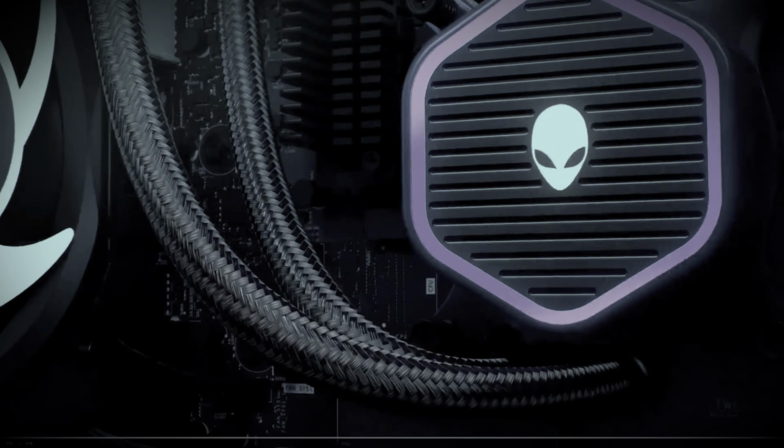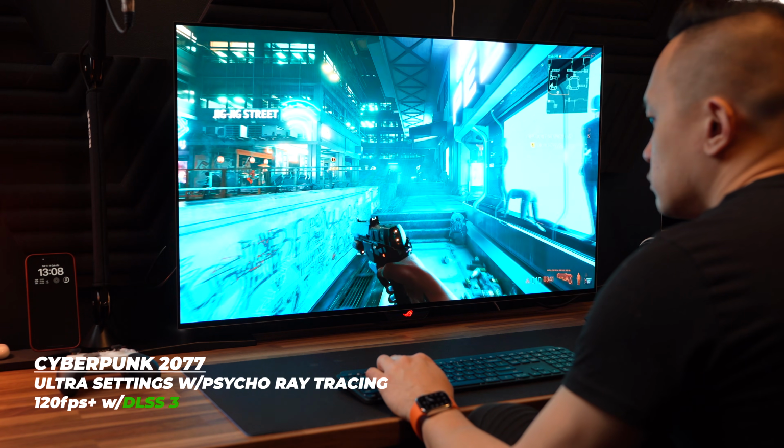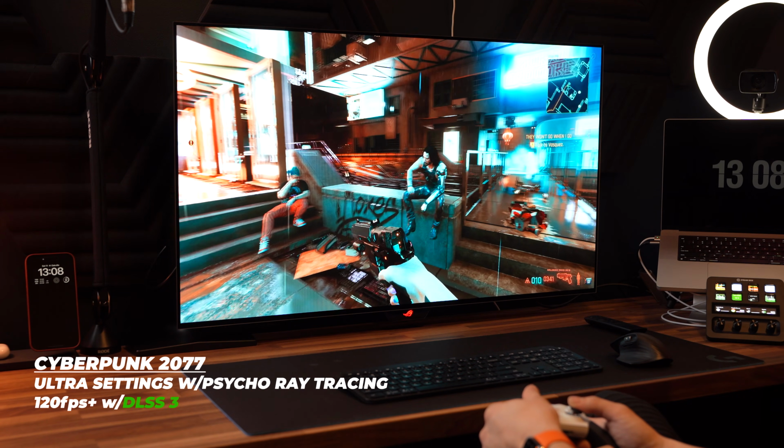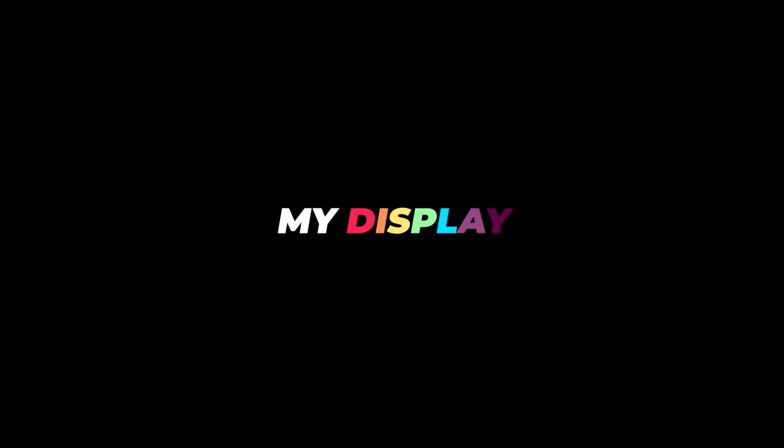And to give you a glimpse of how insanely powerful this machine is, I have Cyberpunk 2077 running at full 4K with Psycho ray tracing, and I'm averaging 120 frames per second, which works seamlessly with my ultra premium display.